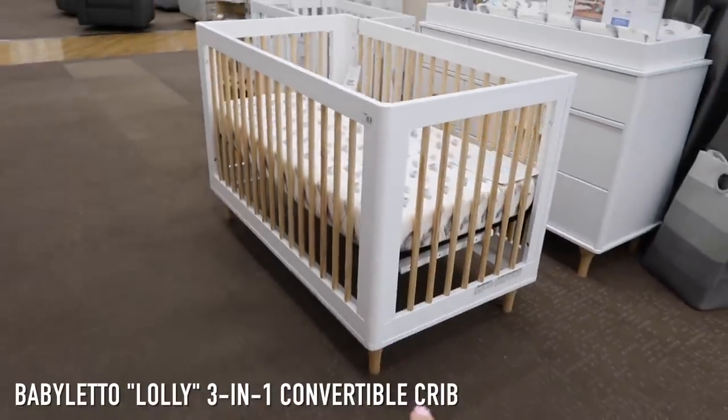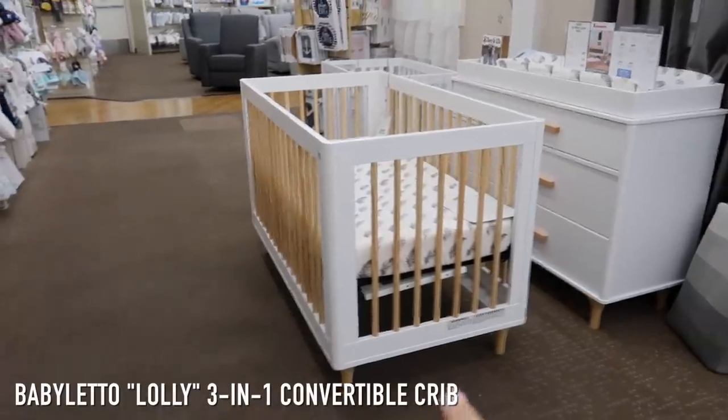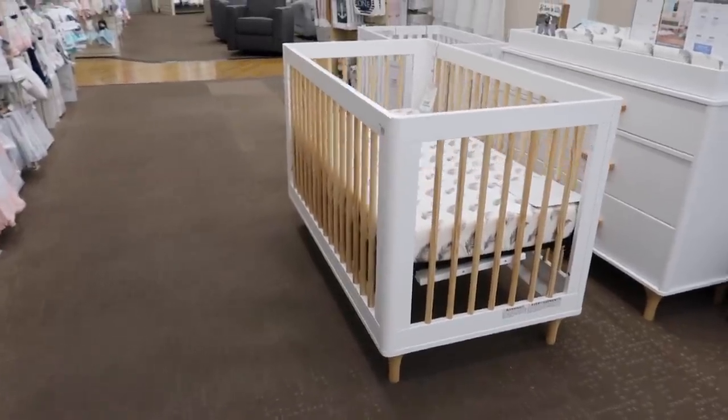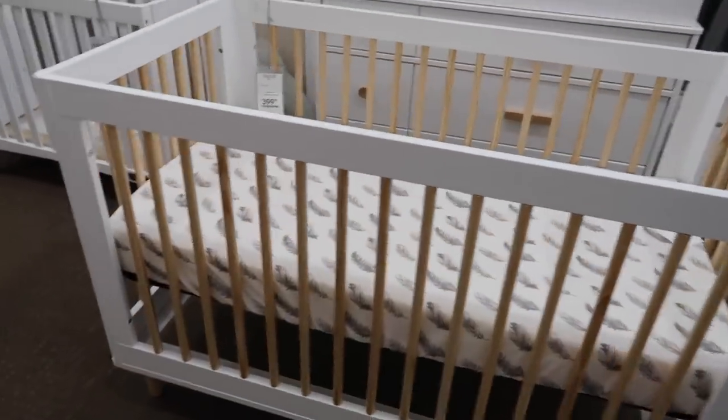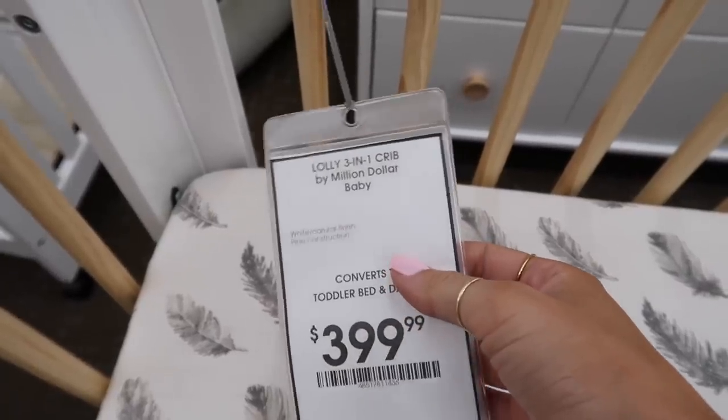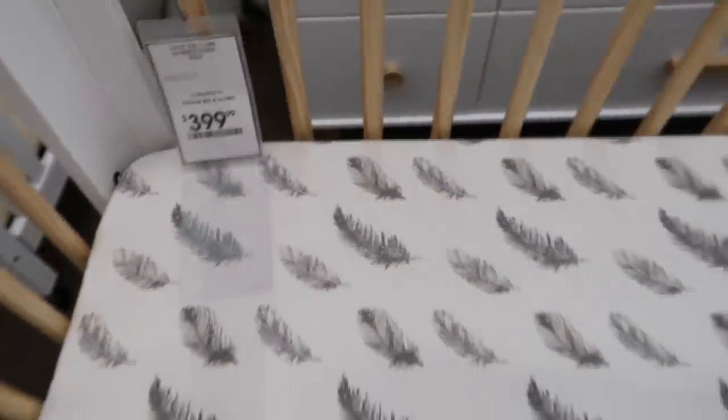Okay, so we're looking at cribs because one of the things I want to get while we're here is a crib. They only have one of the ones in stock that I've been considering. I've been considering two different ones. This is the first crib option. I feel like I see this one on Instagram all the time. It's super cute and really natural and boho looking. It's the Lolly Million Dollar Baby crib.